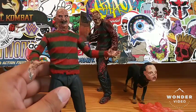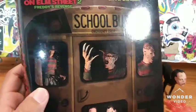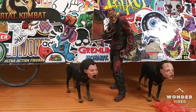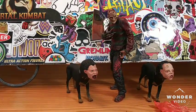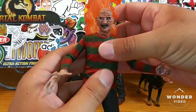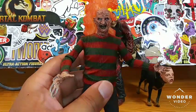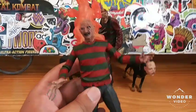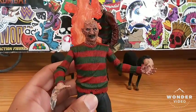So, oh yeah, there's the picture on the box right there of the Hound. So this was on the school bus, right? Nice figure overall, guys. And also, it came with more accessories as well. I do love this flame effect that they gave Freddy. I love his facial expression.